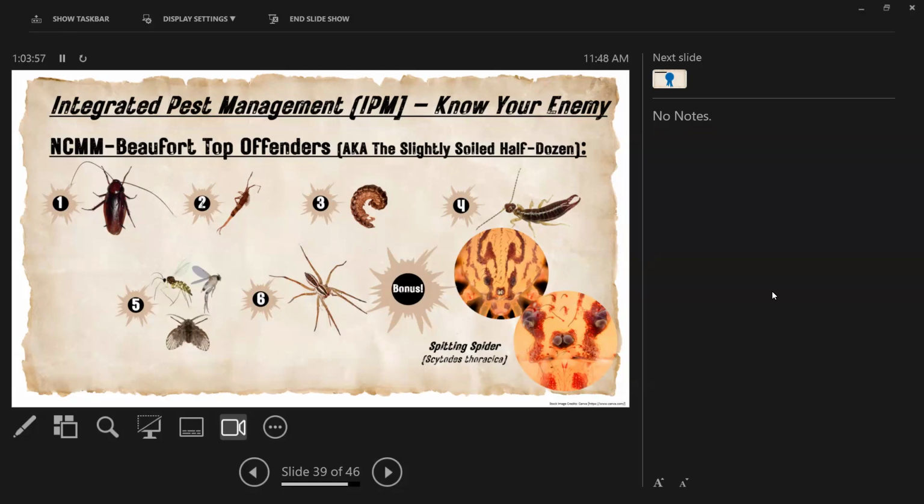Do they make webs, or are they? They don't. No, they're not web-making spiders. Most of the spiders that I find in my traps are not web-based.